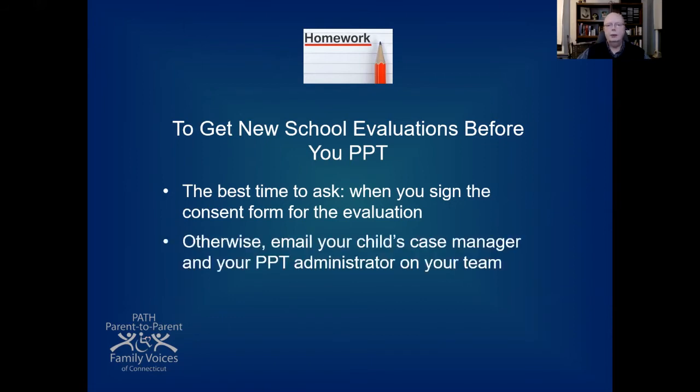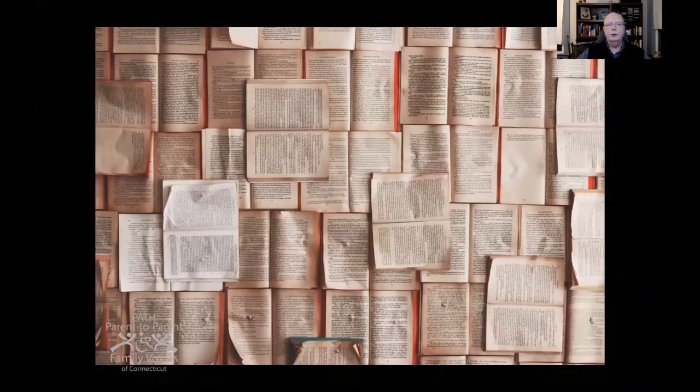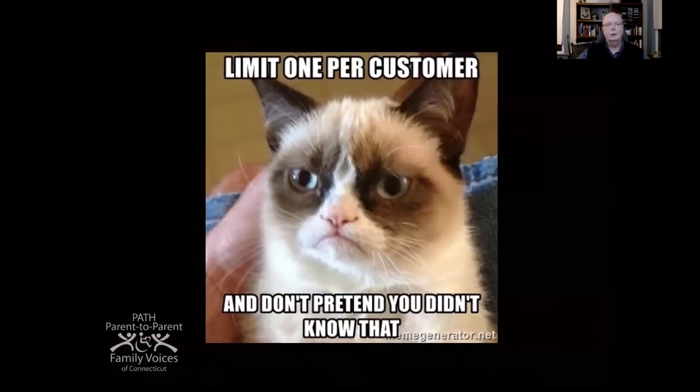One last point about school records. Reading them can be overwhelming, especially the evaluations. If you need help with school records, it's a good idea to ask one of the members of your PPT team to assist. Or you could ask another parent. You could even ask an advocate. And also, you're entitled to only one free copy of your child's school records. Your school district can charge a per-page fee after the first free copy.